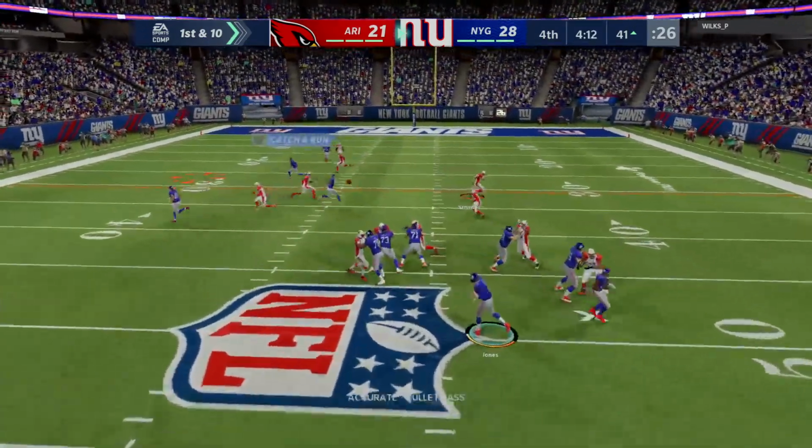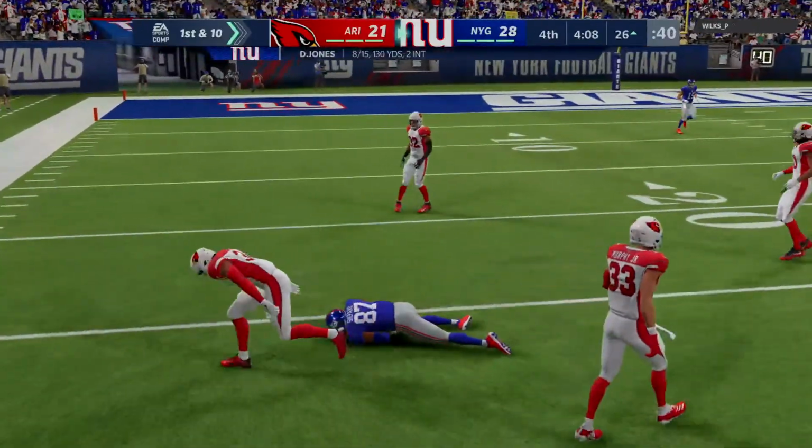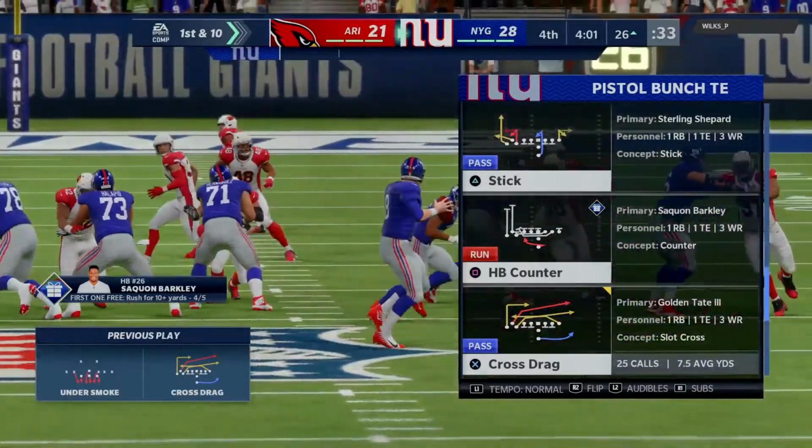Jones now on 1st down. It's hauled in by Shepard. And he's going to get this inside the 30. Another strong gain on the last 2 plays. They've moved it a combined 33 yards.